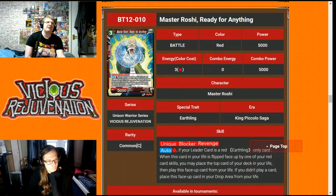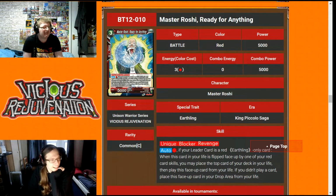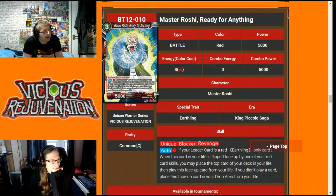So Master Roshi, Ready for Anything. See, he looks more ready than Tien does. He's doing Mafuba. Is that some green streaks?